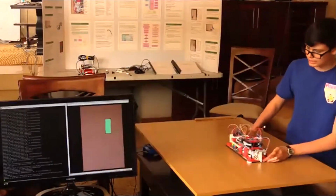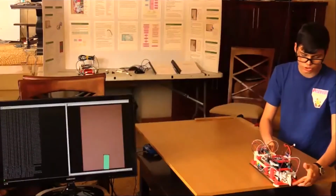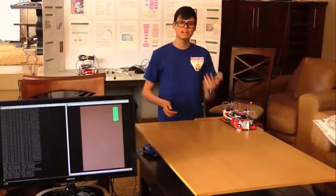Now if you go to another edge, it'll start adjusting the position a little bit better. The more edges you go to, the more it will adjust. This really shows the effectiveness of the correction. This innovation has exciting potential in revolutionizing autonomous navigation.